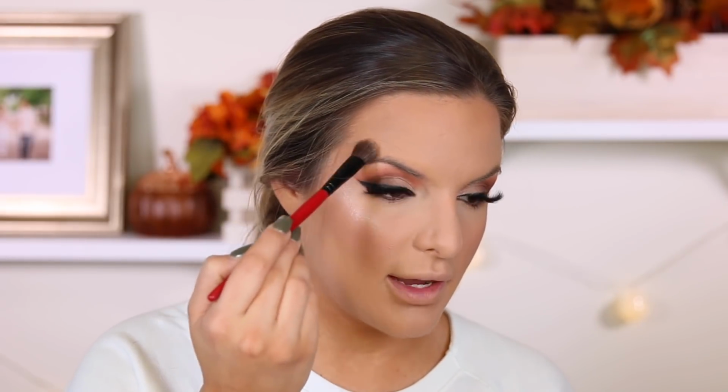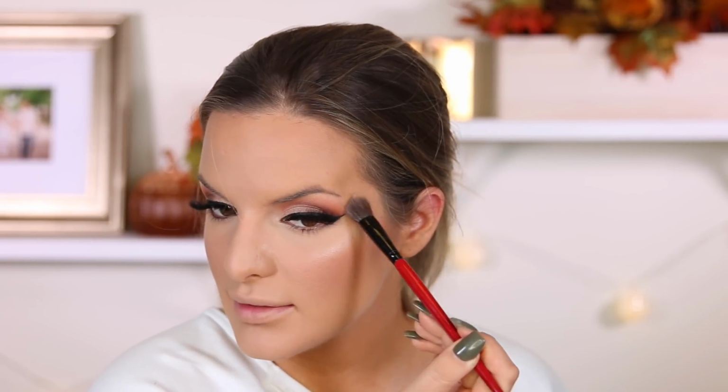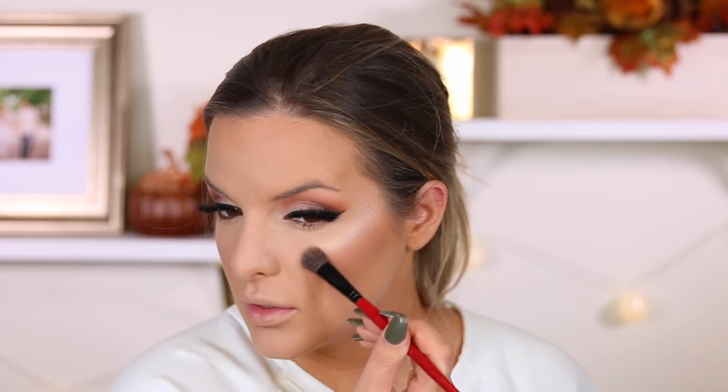So gorgeous. I feel like for brides this is an essential. Do the same on this side. I'm just going to buff it in the skin so it just looks so stinking pretty, smooth, glowy, just ugh.